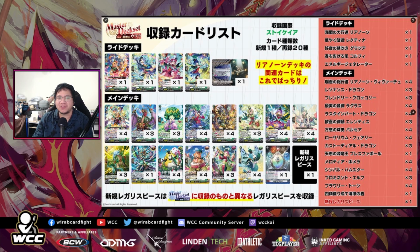Also, when this comes out, it will be near the same time as the Set 8 release in Japan, and that will also have support for Leonorn. So you might just have to buy that support and take out the cards you don't need here, and then you're good to go. So that is the Leonorn list. I think overall the cards in it are pretty good. If you buy this Leonorn deck, you can probably just bring it to a locals and play with it, and you should be fine.